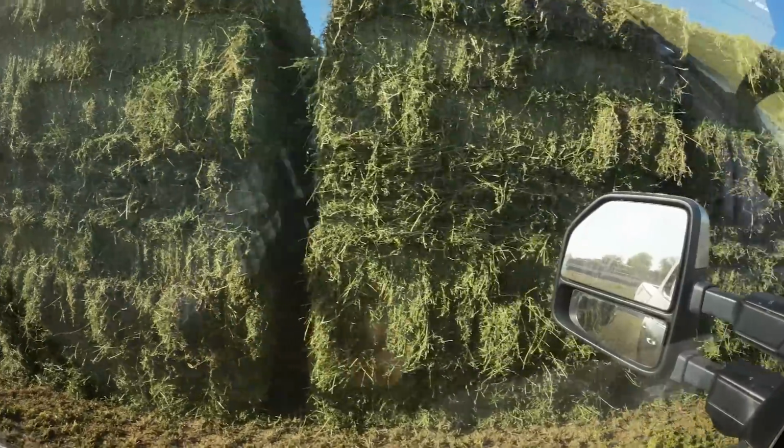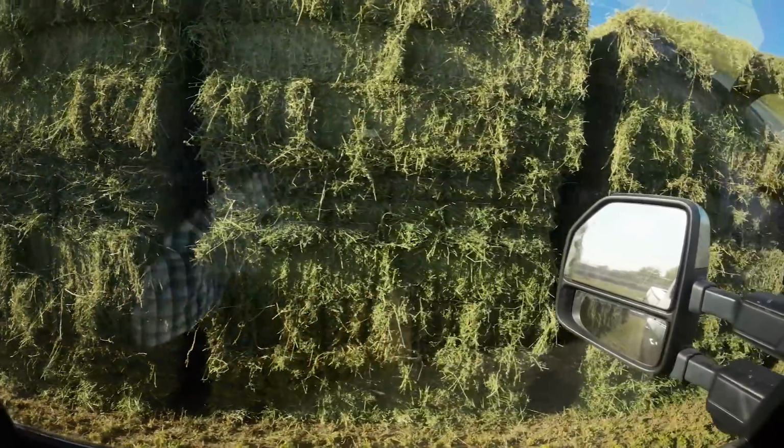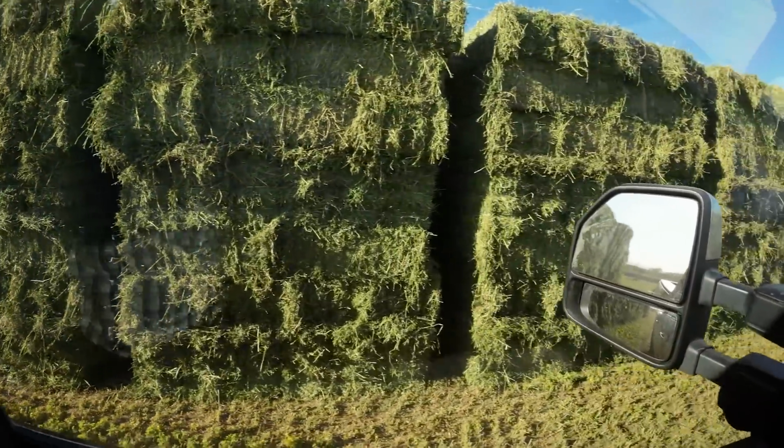1, 2, 3, 4, 5, 6, 7, 8 stacks there. Oh yeah, there's 2 extra stacks, so that tells me every line of hay is a full truckload. Good looking hay. Very nice.